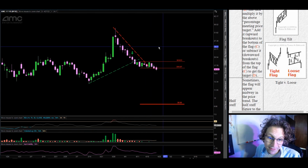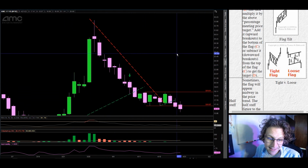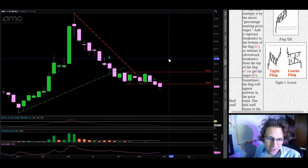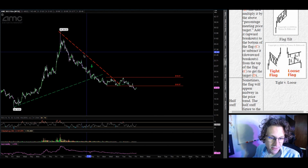So wow, that's a bearish price target, and I'm keeping that up there. 898. That's a great price target. So where do we go from here? Well, let's zoom back into the 15-minute chart, and let's talk about breakouts.